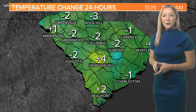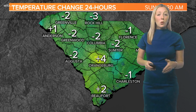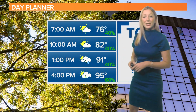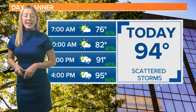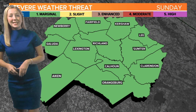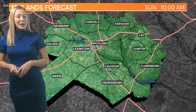All right, now that we've discussed that, let's talk about our Sunday forecast for today. A little bit cooler out there in Columbia and in Sumter, though in Orangeburg, a bit warmer, 4 degrees warmer for right now. Your forecast for today, we're going to see a high temperature of 94 degrees with some scattered storms. It's going to be a warm and humid day for today, as we're under a marginal risk to see some severe weather. That's a 1 out of 5 risk, so let's take a look at those forecast models.